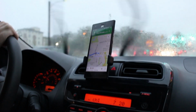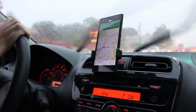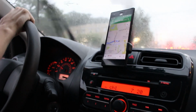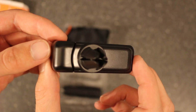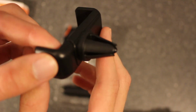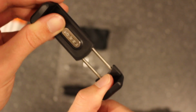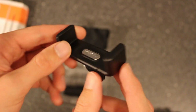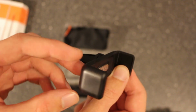When considering a vent mount, be sure to look at how your car's vents are placed. In this car, mine are kind of angled, so the mount ends up being a little angled also. Vent mounts may not be ideal if your vents are recessed too far back into the dashboard. Here in the South, having a vent-mounted device in the summer months is great, as the concentrated AC will keep your phone from overheating. I haven't noticed problems with heat during the winter, or with the phone blocking airflow, as it doesn't block my whole vent, but your mileage may vary.